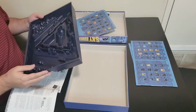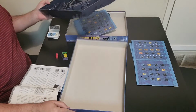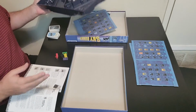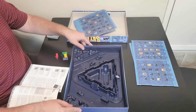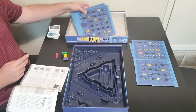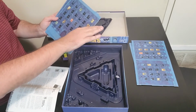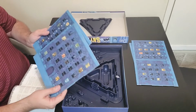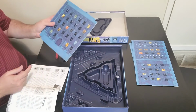Okay, here we go. So what you're going to do is put the base inside the bottom of the box just to keep it sturdy, which makes sense. You're going to put this in like so. Now you can see the buildings have three different sizes. This one is larger, and then it gets a little smaller, and then a little smaller. So you're going to take the bigger part, which is obviously the bottom part of the game.